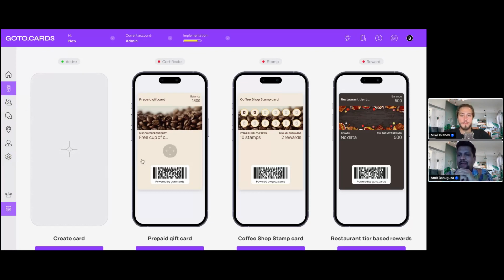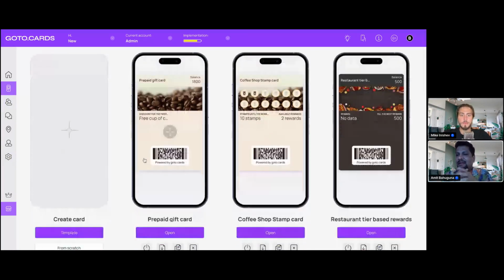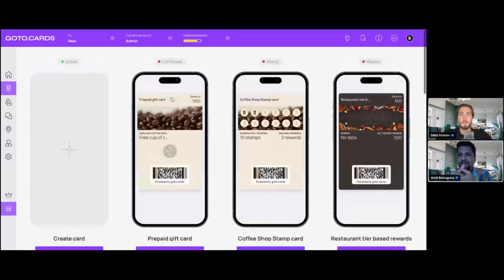I think if it's 19.70, we can make it like 20 points because that should be the general idea. Anything less than 19, like 18.7, it should be 19, right? Yeah, it can work like this. Again, you can set up your own rules for any spendings and for any mechanics.